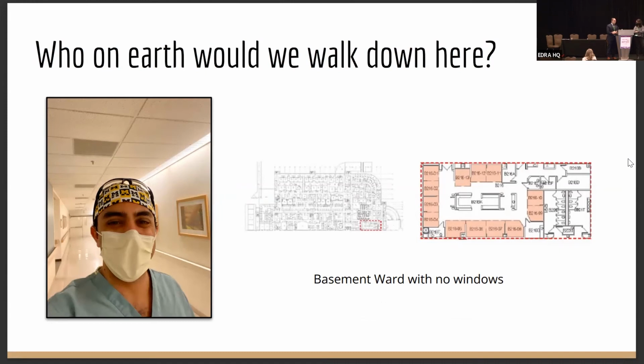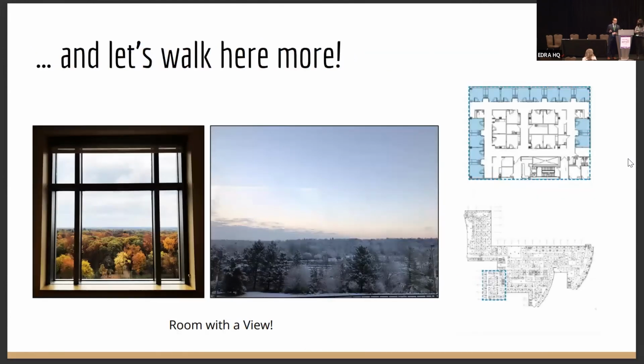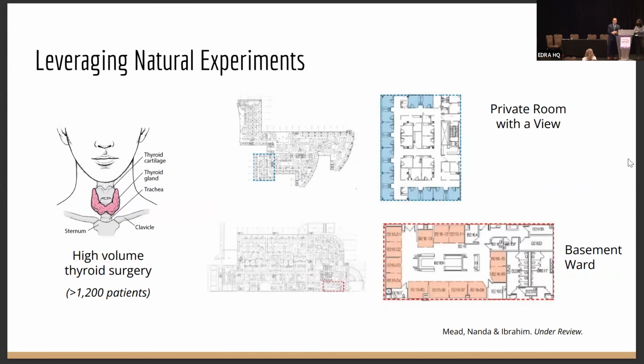And that's where I have to round." To make Mitch even more confused, we subsequently went to the 12th floor of our brand new building, which also took care of patients and had these views over our arboretum. And he's like, "Why aren't we spending more time in these rooms?" It just so happens to turn out what he was actually exposing was a really novel natural experiment.